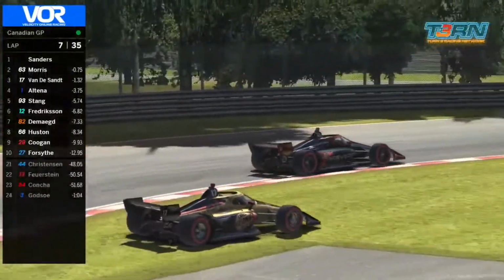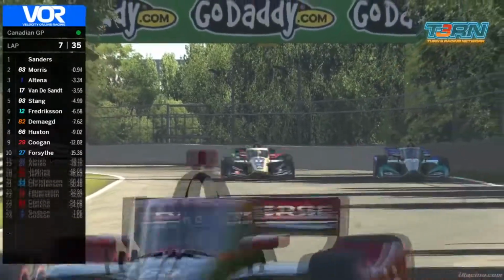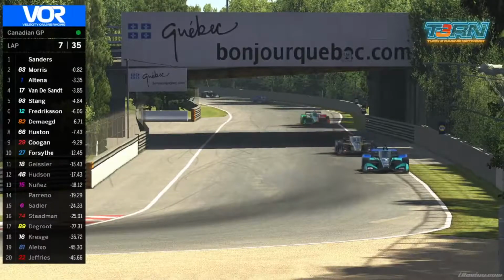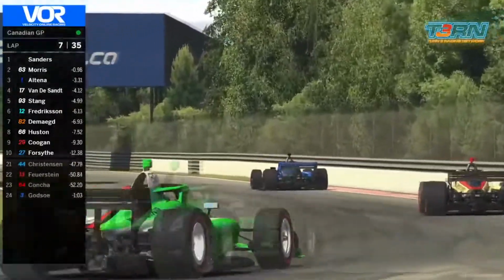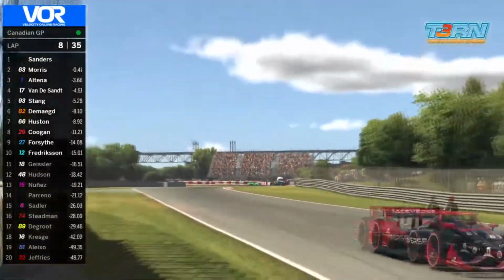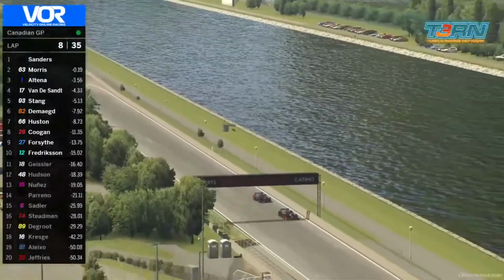To the inside, and contact between Morris and Van de Sant. And Van de Sant going to catch the short end of the stick on that one. Julian Alton, he's going to make his way by. So after a little contact between Isaac Morris and Alex, Van de Sant has fallen back to the 4th spot now. And Isaac Morris, he's looking to try to go up there and snatch that race lead away from Gavin Sanders. Your pole sitter has led the entire race so far here tonight for the ClipThat Canadian Grand Prix.